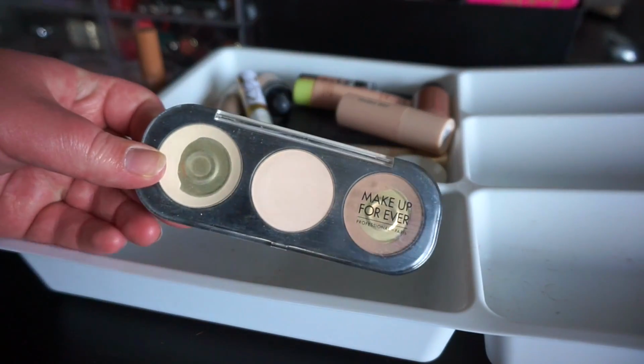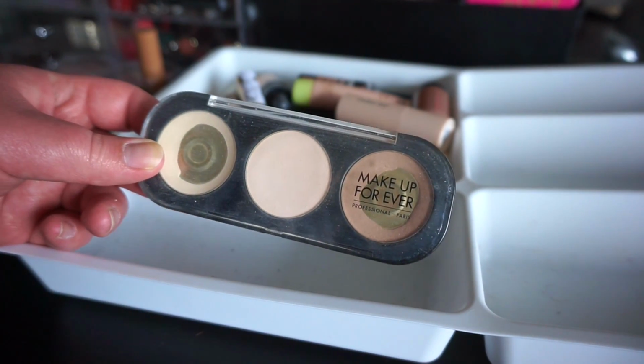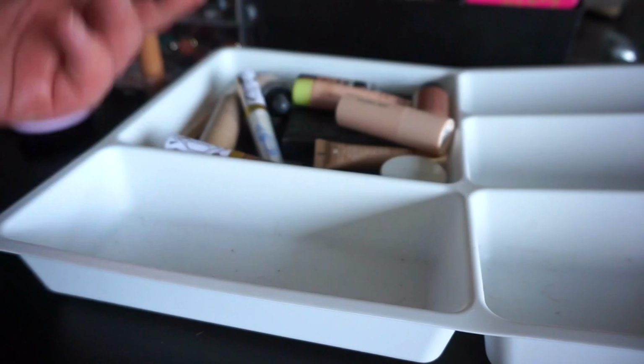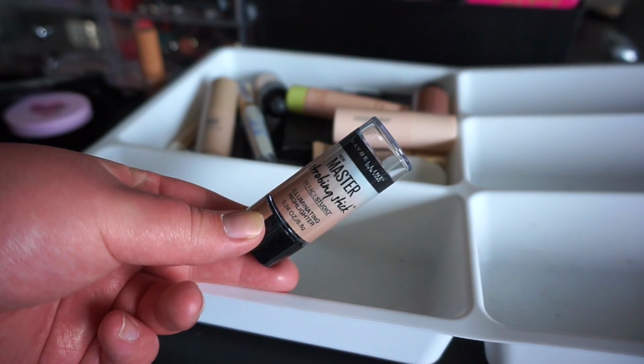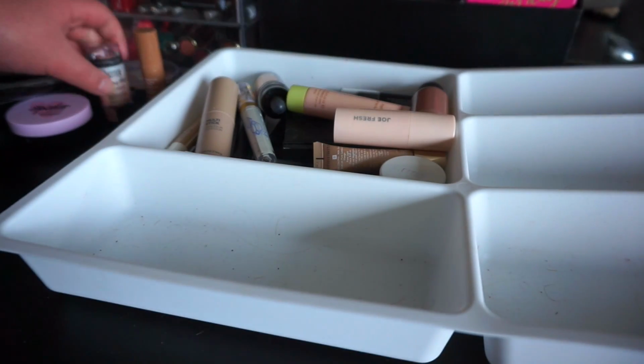This is a little custom Makeup Forever Artist Shadow Trio that I made for highlighting and contouring. I'll hang on to that because obviously I've used quite a bit of it up. This is still brand new. It's the Maybelline Master Strobing Stick. Going to hang on to that one because it looks really pretty and I still want to try it.